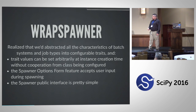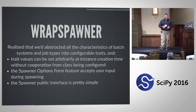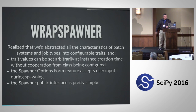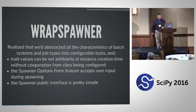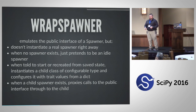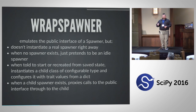So we realized that everything in JupyterHub is written using traits, and traits are easy to override, either from configuration files or at class creation time, which means we can actually inject data at runtime. So we decided to write essentially a wrapper spawner that takes information that the user provides and emulates the public API of a spawner. So it doesn't instantiate a spawner right away. Instead, when a user connects, they're talking to the wrapper spawner, and the wrapper spawner just tells the rest of the JupyterHub infrastructure, hi, I'm a spawner. Don't ask any questions about me because there's nothing here.